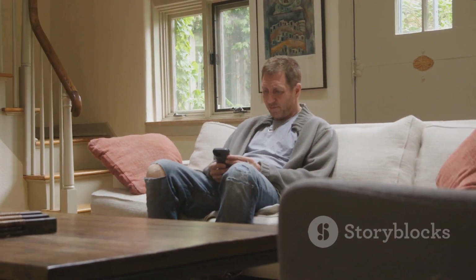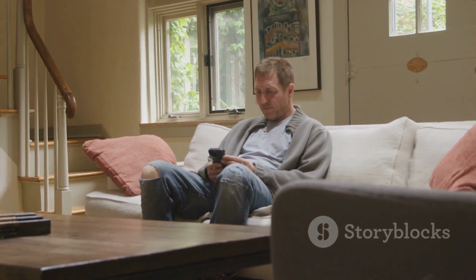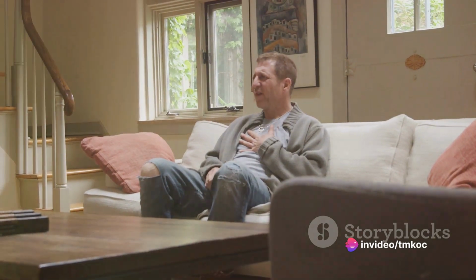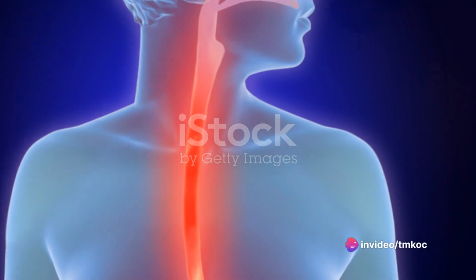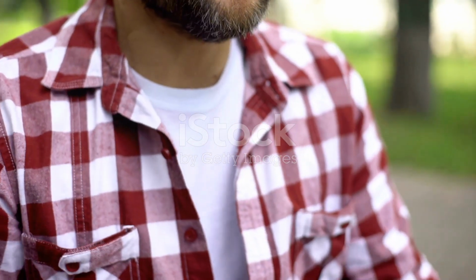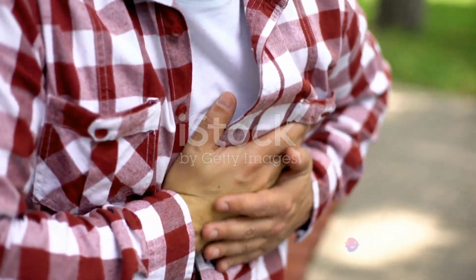Another symptom, difficulty swallowing, can feel as though your food is sticking in your throat, creating a sensation that can range from mildly uncomfortable to quite distressing. Chest pain is another symptom to watch out for. This discomfort or pain may mimic a heart attack, which can be understandably alarming. Lastly, a chronic cough not related to other respiratory issues can also be a sign of GERD.